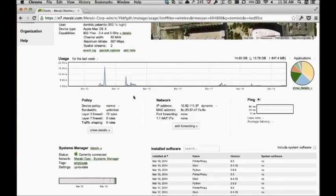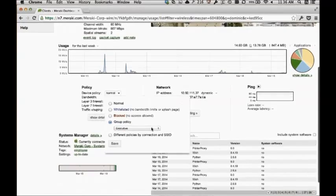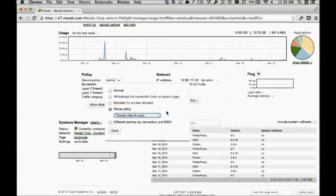Now, if that's something that we want to throttle a little bit, we can come in here and modify the policy for Dominique. We can apply a predefined group policy. We simply define these on another page. And we might want to say throttle video and music because there's a lot of iTunes activity.